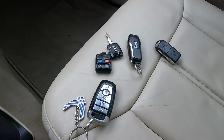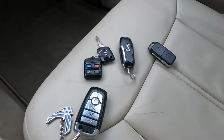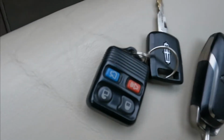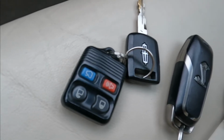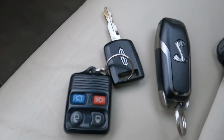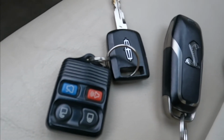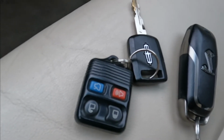And here we go. This time we talk about the keys. If you look at the keys here that I put down, we have this key from the Town Car, which was a normal key with a little remote, not including a key fob. That was pretty much standard back then. A lot of cars had different keys, but that was the standard for Lincoln and Ford, at least in the 2000s. And the valet key was a light gray key. That was typical for a key back then.